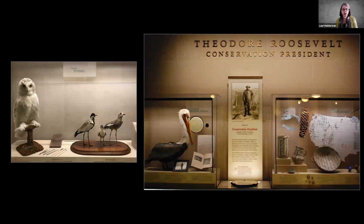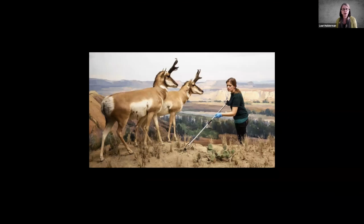Also in this hall, there are cases of artifacts. On the left, some of the birds that TR taxidermied early in life and donated to our museum. We have two videos, we have dioramas. Three of these are wildlife scenes, including this one of Roosevelt Ranch in the Dakota Badlands.